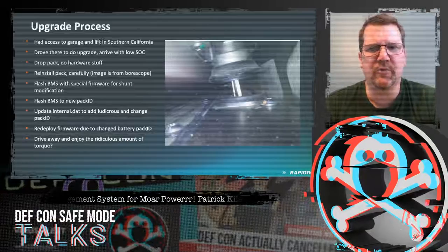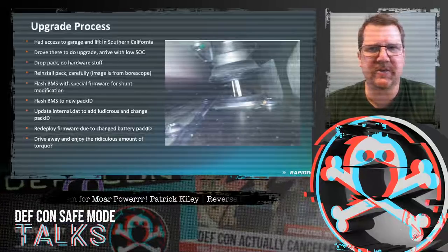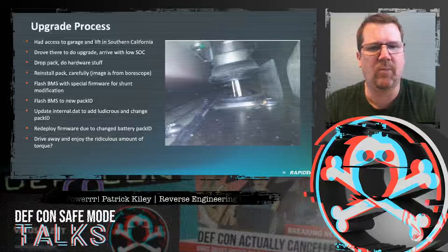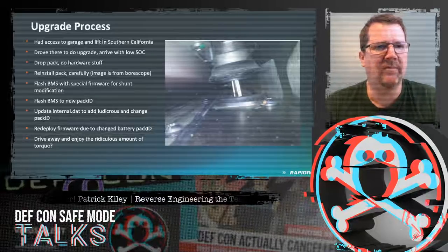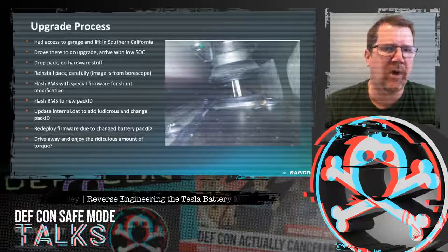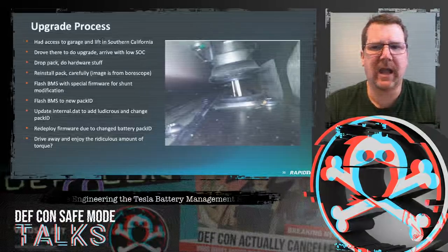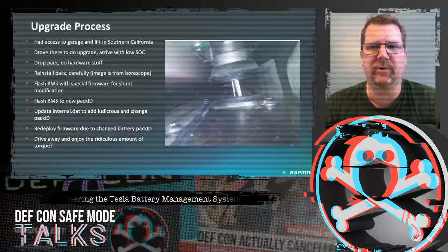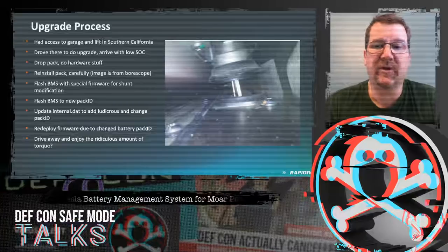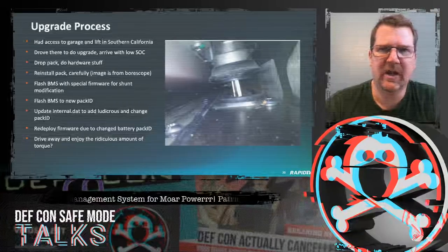Look up the shunt value, recalibrate the shunt with a value based on the serial number. I had already extracted that serial number and validated that it was in the table, so I knew I was okay there. That all went without a hitch. Flash the BMS with its new bootloader, flash the BMS with its new application firmware, updated internal.dat, changed the pack ID, and then tried to do a firmware redeploy, which is the thing that ships do after you change any component on the vehicle. And then drive away, right? No. This is where the fun begins.